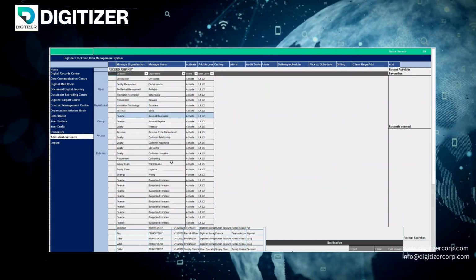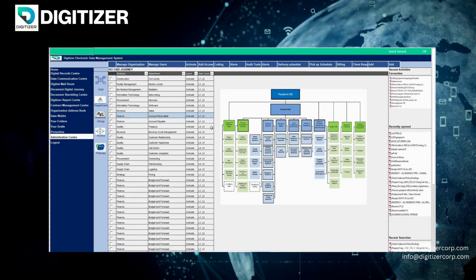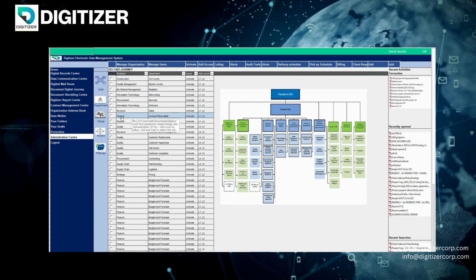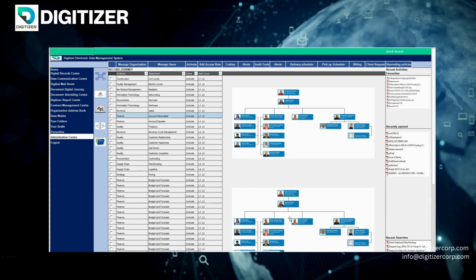The administration module allows you to define and manage the organization, users, access rules, document coding rules, shredding policies, and all parameters of the functioning of the system. The system registers all the users in the address book to be used by the system to make requests and transmissions on the set rules.